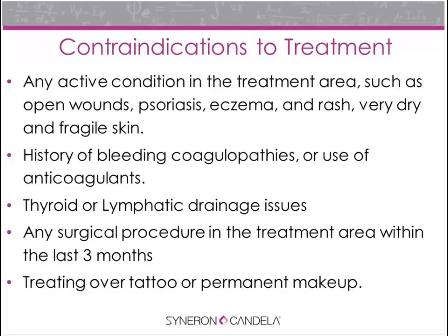If they've had any treatment, a surgical procedure in the treatment area. Now, I'm a little bit of a hypocrite because the patients I treat 3 weeks to somewhere between 2 and 4 weeks after they do liposuction, I have them do VelaShape treatment because I find that it gives an improvement. You can treat over a tattoo or permanent makeup, but you just have to be very careful about watching the skin.